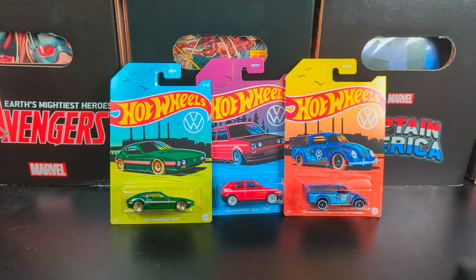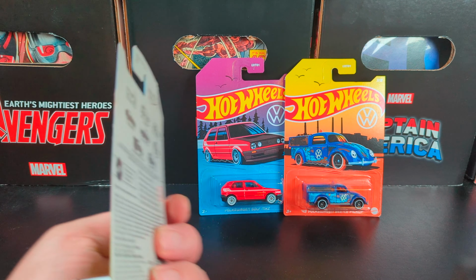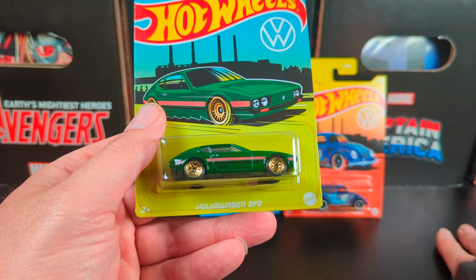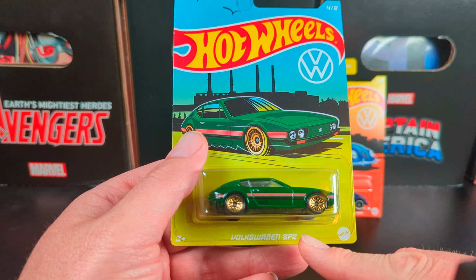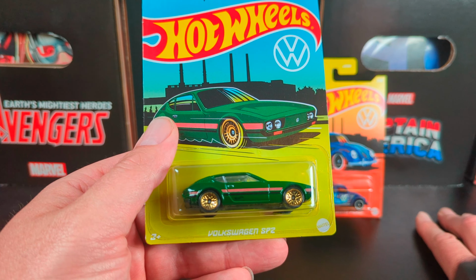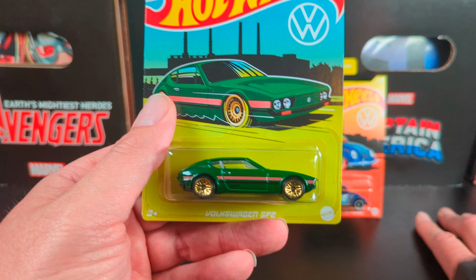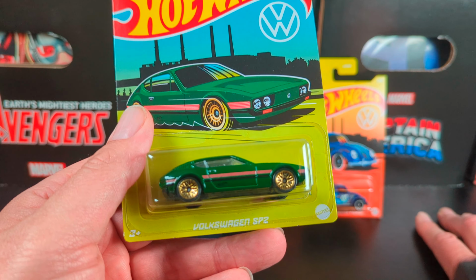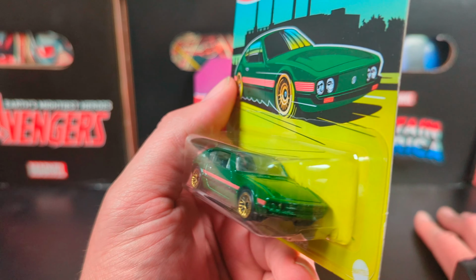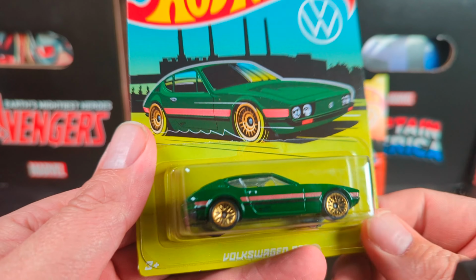Speaking about Volkswagens though, I've been really wanting to get this collection here. Really want to get the full set of these Volkswagen Hot Wheels special editions. This one was not on the pegs. When I went to go pay for the other ones, the lady behind the counter, she's like, "Do you collect them or do you give them away?" I was like, sometimes I give them away, but for the most part, I like to collect them. And I told her how much I really liked Volkswagen, and she's like, "Well, here."